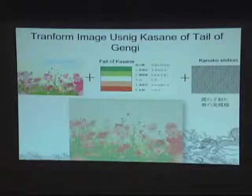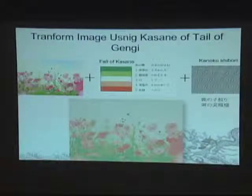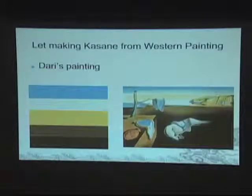we would overlay the kasane of the fall season, which is called Hagi's kasane, and input this kasane information. On top of that, we would overlay a traditional pattern, such as white spotted dye tying or hemp leaves, and a regular, ordinary picture of flowers will be transformed like this. But how about applying this technology to Western painting?